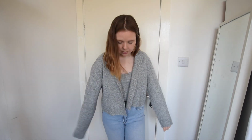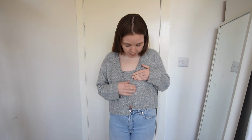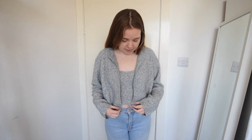Okay, so this is the grey two-piece set on. This is just the little top. As you can see, it's kind of like a sweetheart neckline. And then this is the cardigan. Like I said, I got the cardigan in a large, and I'm actually quite happy that I did because it's not like massively oversized, but I still think it's a nice size and it just comes a little bit longer. I really like the little grey buttons on there. This, unlike that jumper, is not itchy at all. It's really soft on the skin, which I really like, and yeah, I think it looks really cute.